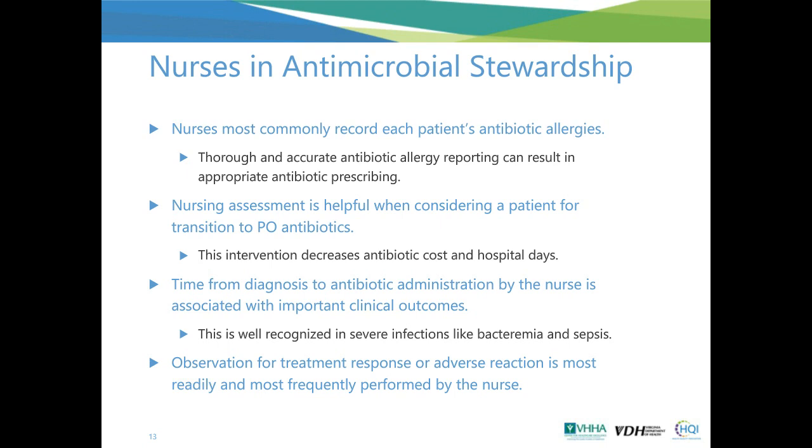When we look at the time of diagnosis to that first dose of the antibiotic, a nurse is a critical component of that, getting that medication to the patient as quickly as possible. And then again, observing for how that patient is going to respond to the antibiotic or any adverse effects that they might have, and intervening quickly.